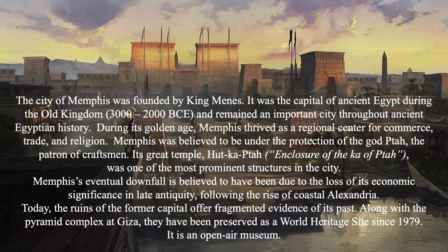The city of Memphis was founded by King Menes. It was the capital of ancient Egypt during the Old Kingdom. You're talking 3000 to 2000 BC, and it remained an important city throughout ancient Egyptian history. During the golden age of this city, Memphis thrived as a regional center for commerce, trade, and religion. Memphis was believed to be under the protection of the god Ptah, the patron of craftsmen. Its great temple, Hut-ka-Ptah, the enclosure of the Ka, or the soul of Ptah, was one of the most prominent structures in the city.